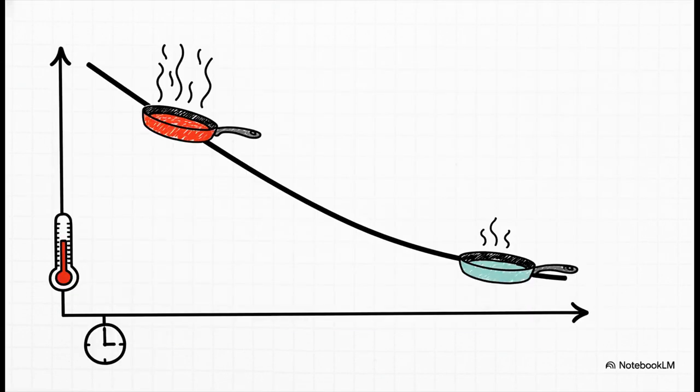Let's look at a quick example. A really hot pan cools down by 8 degrees in just 2 minutes. But later, when it's much cooler, how long does it take to cool by just 2 degrees? Well, because the temperature difference with the room is much smaller now, it's going to cool down much slower. The calculation shows it'll take about 42 seconds. The key takeaway is cooling isn't a steady process. It's fast at first, and then it slows down.